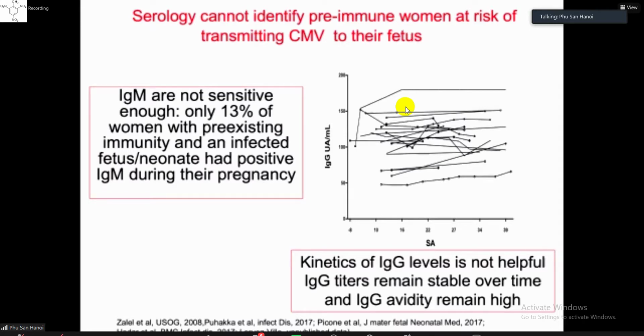In different studies, we reported that IgM are not sensitive enough. Only 13% of women with pre-existing immunity and an infected fetus had positive IgM during their pregnancy. And if you look at the kinetics of IgG levels during pregnancy, it's not helpful. The IgG titers remain stable all the time, and IgG avidity remains high.